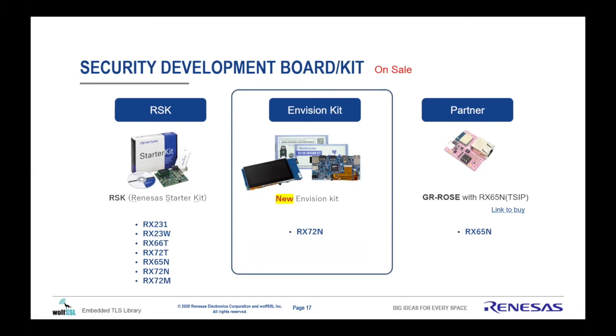The Envision kit is ideally suited for HMI applications, as it comes with a WQVGA LCD display with a 2D drawing engine. The Envision kit also has an onboard debugger and does not require any additional tools for debugging. GR Rose is our partner solution kit based on the RX65N device. The kit comes with Wi-Fi and provides an easy connection to AWS IoT using AWS FreeRTOS certified software provided by Renesas.